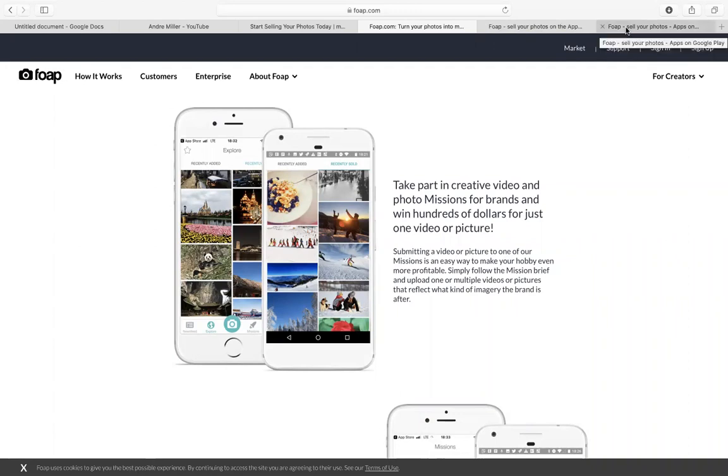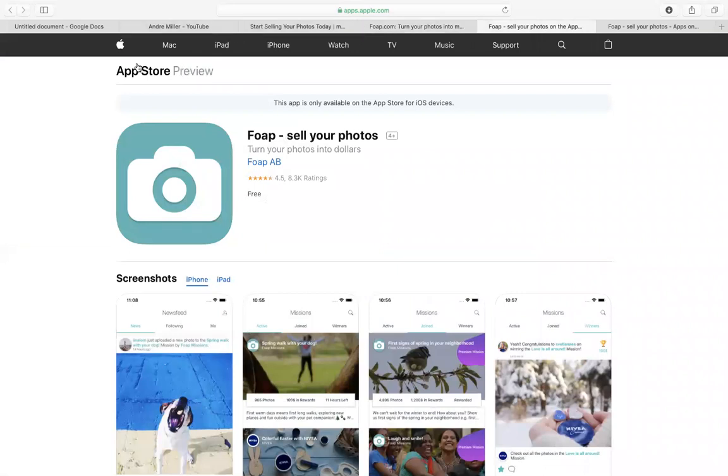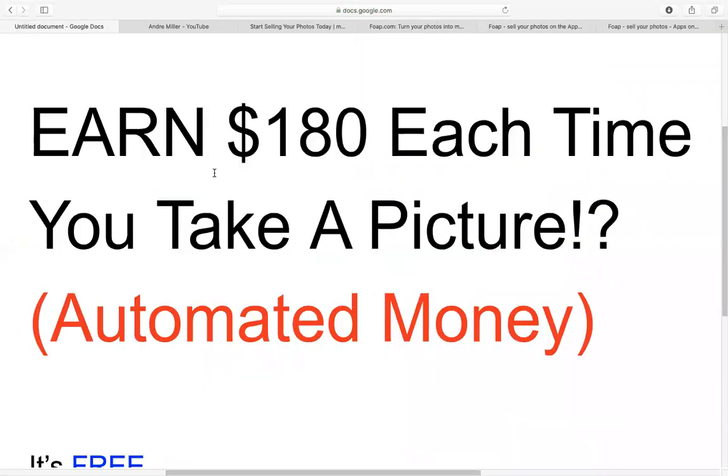So earn some money doing this, and make sure you check out the apps. Make sure you download the apps as well, because the app is good. So I hope you enjoy that video. Once again, earn $180 each time you take a photo. It's gonna be automated money. Once it kicks in, you can make way more than even 180 as well.